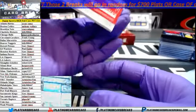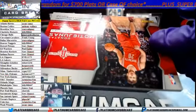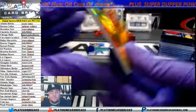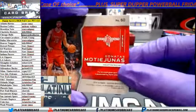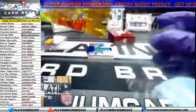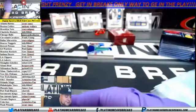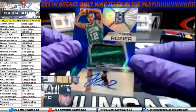For the Houston Rockets, 8 of 10. Modi, whatever. What up, Chad? I see you, Hawaii. Oh, you got a lot of spots. Terry Rozier, rookie relic auto for the Boston Celtics.